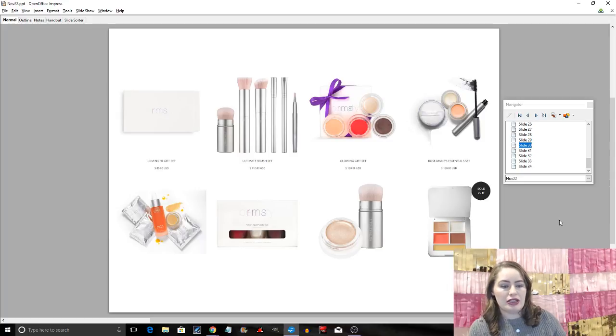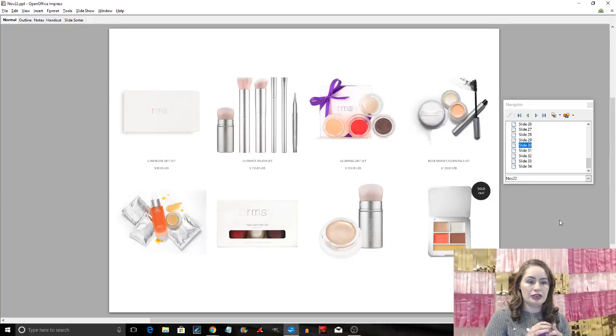RMS, quite a few things to talk about with RMS. First of all, they launched a holiday gift set portion of their main brand site, and this is just some of them. Oh, excuse me. Lots and lots of gift sets. It looks like the one palette here, is it Pop Art, Art Pop, something like that. Modern Art, something like that. I don't remember the name.